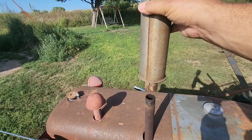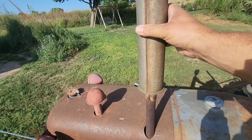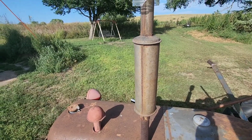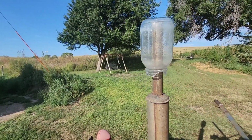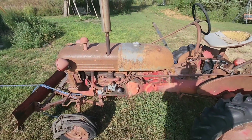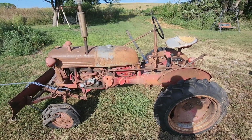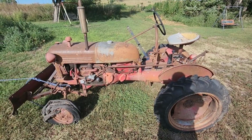Our exhaust pipe's just sitting on here, so we'll get a clamp for that and make sure this is the correct exhaust pipe. I want to get a little flapper thing up here on the top. Yeah, this is going to be a sexy little tractor, folks. Let's look at the serial number. We'll look this thing up, see what year it is.